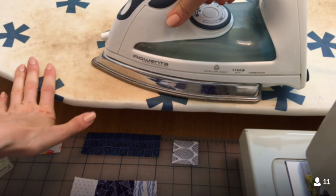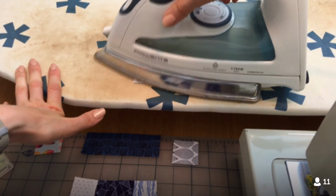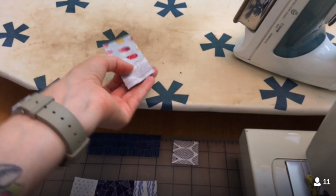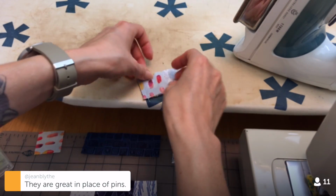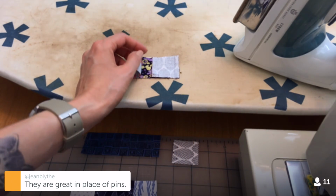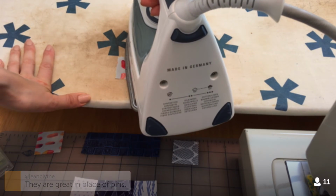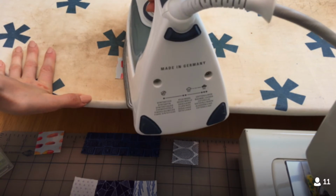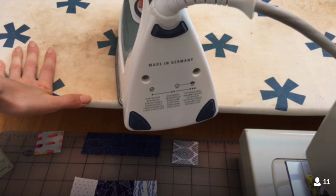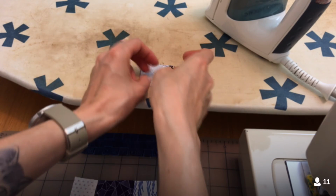And then a couple nights ago, we used them for, instead of pins on the shell block, the shell paper piece block, and man, was that ever slick to use instead of pins. So now it's kind of, let's just use those instead of pins when I need a pin. And man, it really worked well for the center square here. So I have high hopes to continue using them instead of pins.